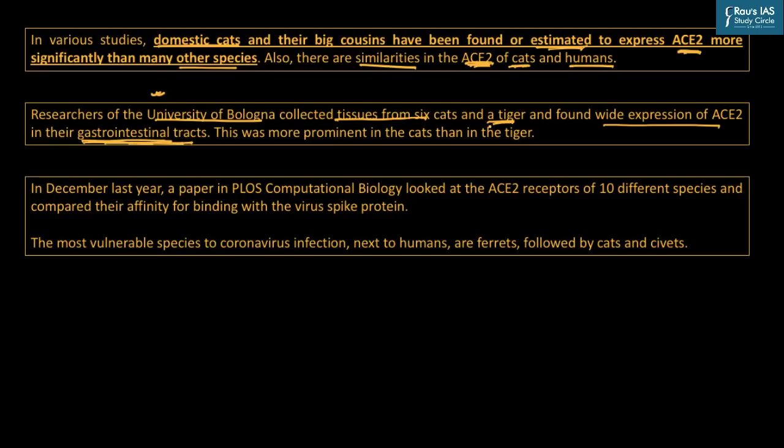There is an open, scientific, peer-reviewed journal called PLOS Computational Biology. This journal is mostly for computational biology. In December last year, a study was published in this journal looking at the ACE2 receptors of 10 different species. And they tried to find out the affinity factor for binding of the spike protein of coronavirus to the ACE2 protein of these species. How will the affinity be decided?